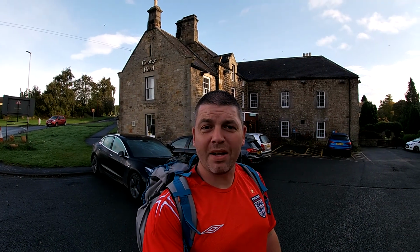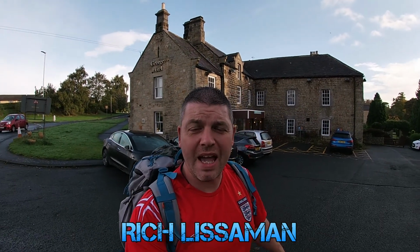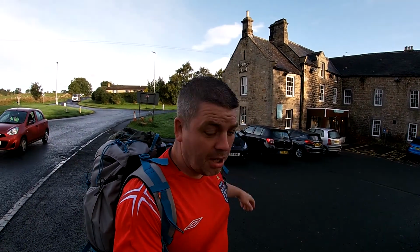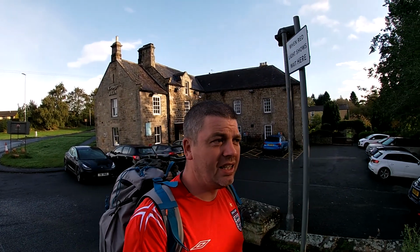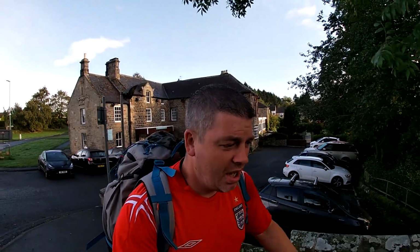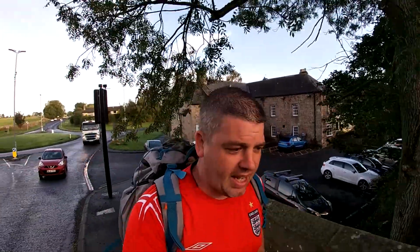Okay guys, welcome back for part 3 of the Hadrian's Wall edition of Turning Back the Clock. This is where we stopped last night, which is the George Hotel. We've got probably about 20 miles to walk today, which will be our last set of digs before finishing the wall walk tomorrow with the final 10 miles.